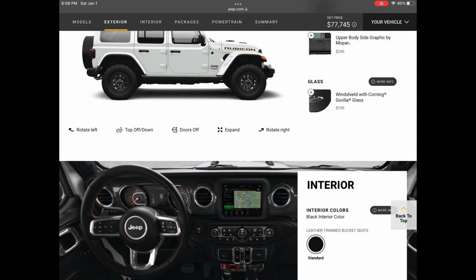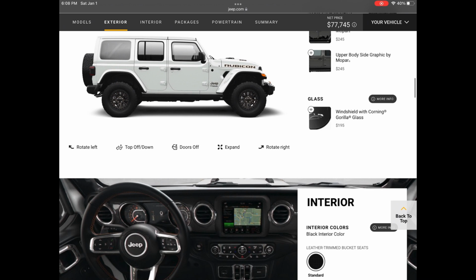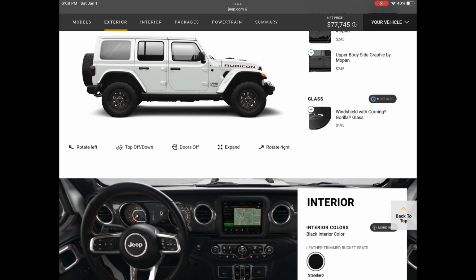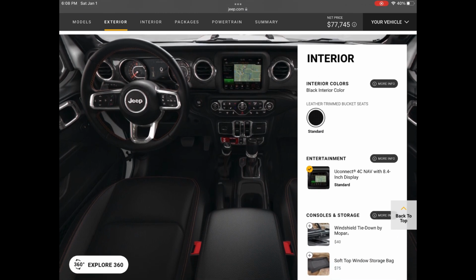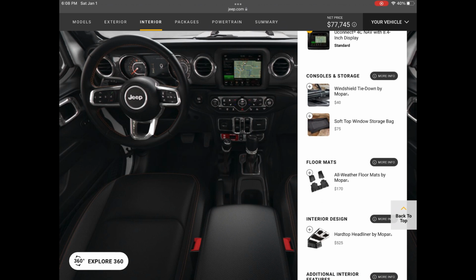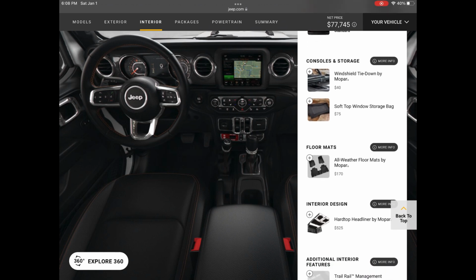Gorilla Glass, that's new. That was not available when I ordered, or when I was looking to order my 392. If you know anything about Wranglers, cracked windshields are definitely a problem, especially if you live in a state like I live, where they salt the roads nonstop. And I have read on some forums that Gorilla Glass is not all that it's cracked up to be, no pun intended, but it's cool that they offer it as an option.